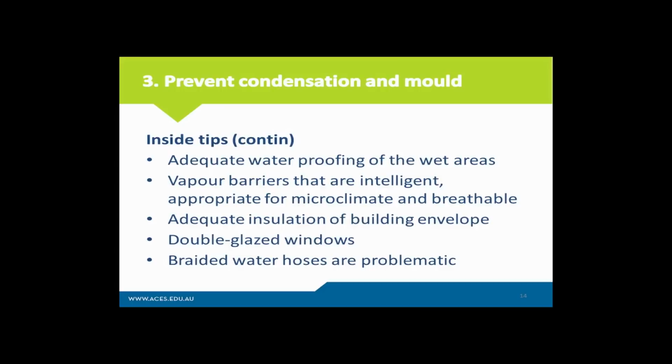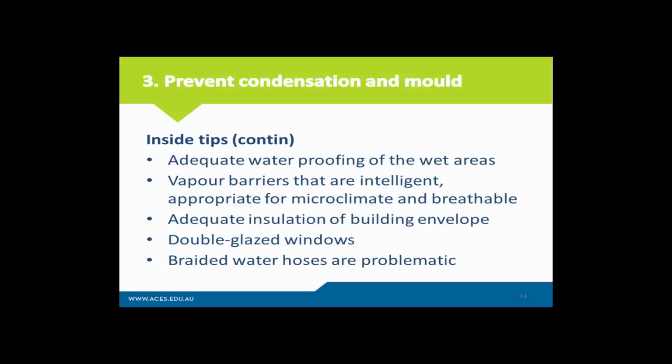Inside tips: adequate waterproofing. Make sure the builder does the waterproofing adequately. You know, I was there literally watching when we renovated our bathroom and our laundry to make sure the waterproofing was on really thick and that every surface was covered. Really, really important. Of course, the waterproof membrane doesn't last forever, and in old homes, eventually you get breaks through the waterproofing and it wears and it degrades and deteriorates. That's why you need to renovate and replace those waterproof membranes. Unfortunately in older homes, that's just the reality of it.